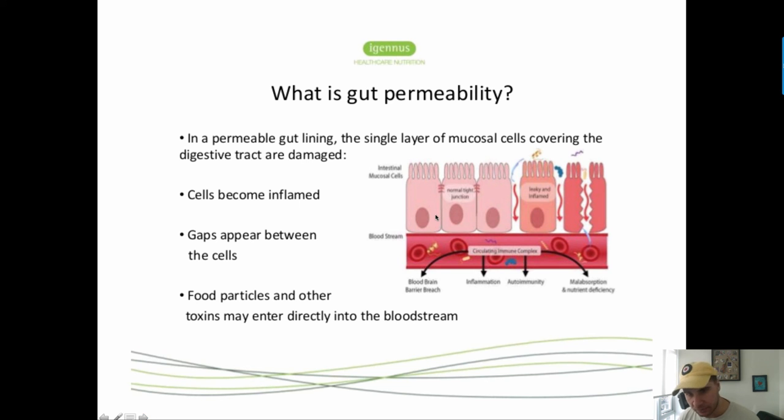permeability. And basically what happens with gut permeability is that it opens up, and all the bacteria that we have in our guts goes into your bloodstream, and then now you can have increased bacterial load and have sepsis.